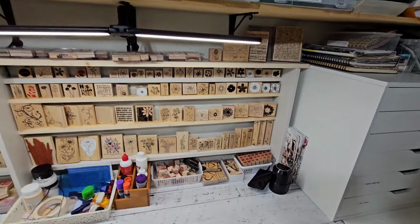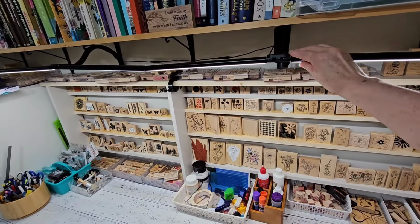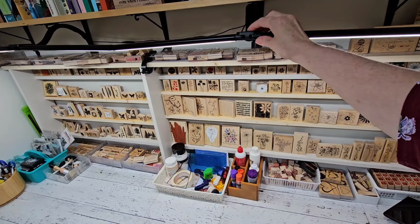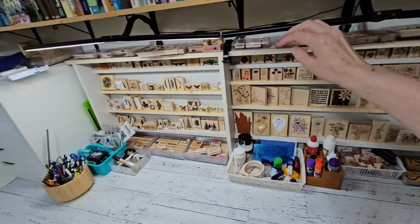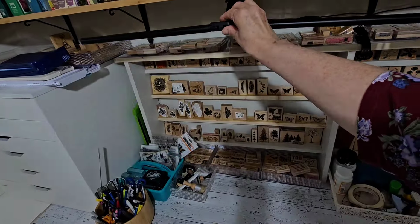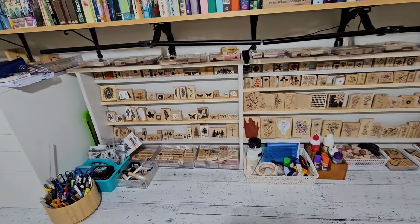And what else can I tell you? Okay, and he installed these lights for me. There's 2 long lights here. Now I'm going to turn them off so that you can see the difference that it makes. See how much darker that is? These lights are just absolutely amazing.